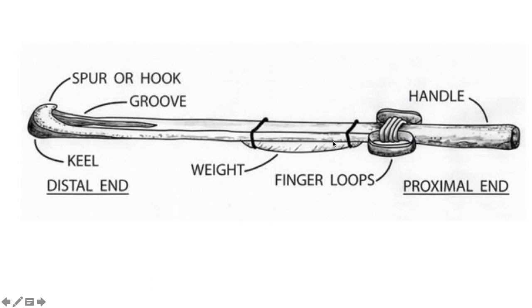The Atlatl acts as an extension of the thrower's arm, increasing the force behind the spear as it is released. The very simple design provides a leverage point, called a spur, at the end of a long handle. On some designs, a groove may help to hold the dart in place, and a weight may be added to provide extra momentum.